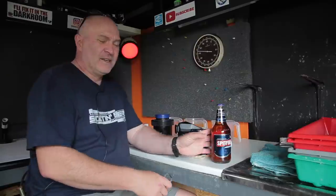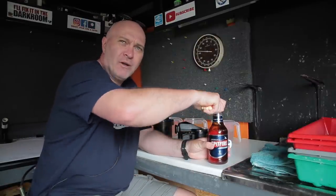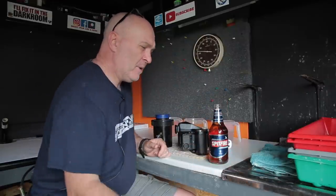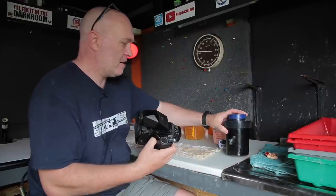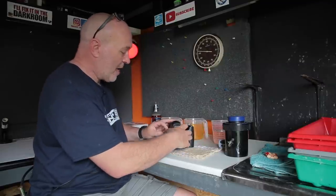Well, so I'm back for that shoot and I've just grabbed myself a nice Spitfire Amber Owl on this lovely Sunday afternoon while I'm going to do some developing. Bit of me time, you know, and you as well. So there's my camera, Bronica. I've got to get the film out and put it into that developing tank. I've already rewound the film back.